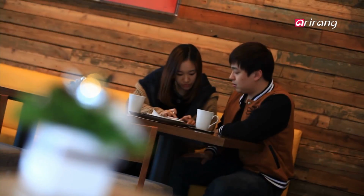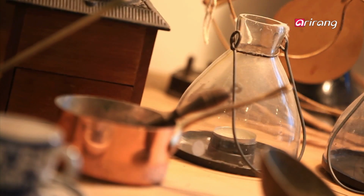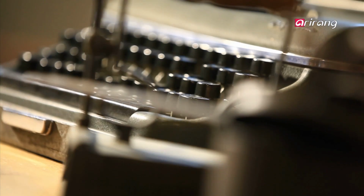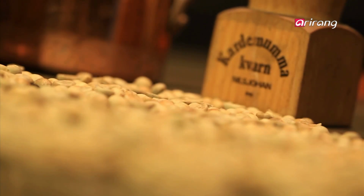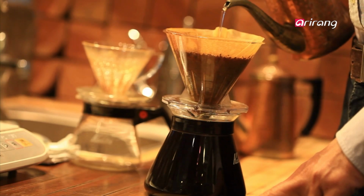So we stopped by this cafe, Day Under the Tree, and it's one of my favorite spots here in Gapyeong because it has this ultra-modern cabin in the woods feeling. It's minimalist, but at the same time it's cozy. And as an added bonus, they actually roast their own coffee here, and it's delicious.